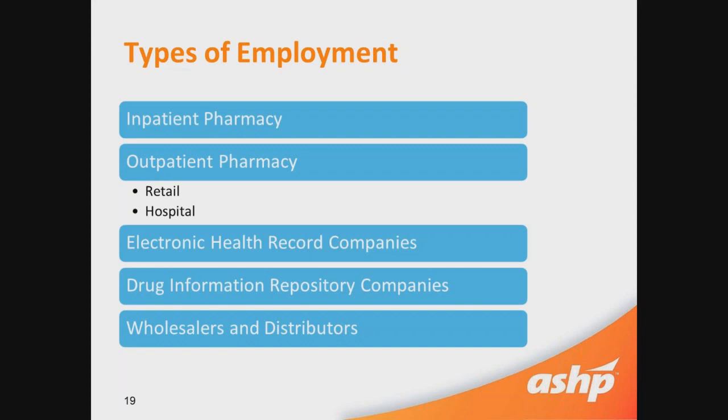Another opportunity would be to work for an electronic health record company. Each one of these has a module that is pharmacy specific that they may need help developing. This type of position usually requires a good previous knowledge of coding, so I would recommend looking specifically at those electronic health companies' websites for job openings.